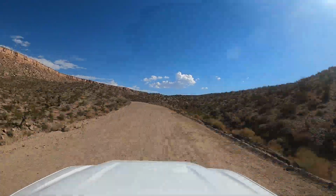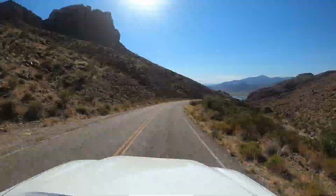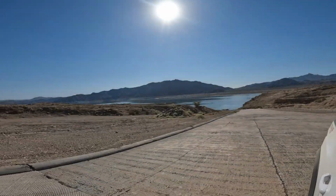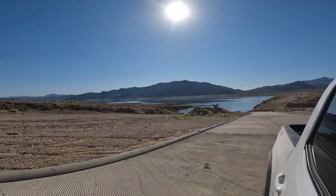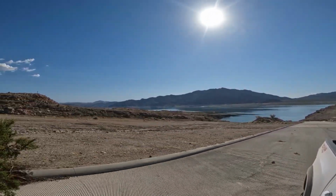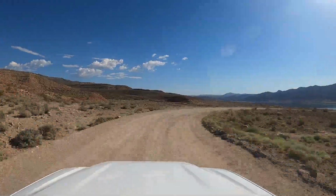We finally drove back up the dirt road, and once back on the asphalt, headed down to the South Cove boat launch. We drove down the boat launch, but quickly realized that with the water levels in Lake Mead being so low, the concrete launch was no longer in use. We turned around and took a small dirt road which led us to the water's edge.